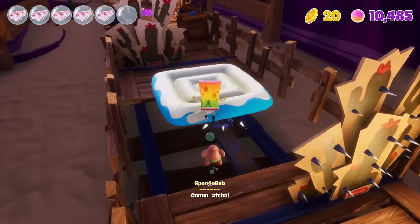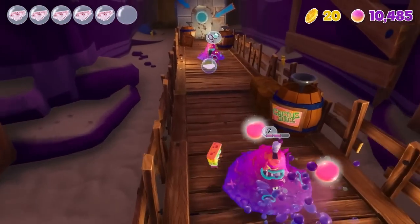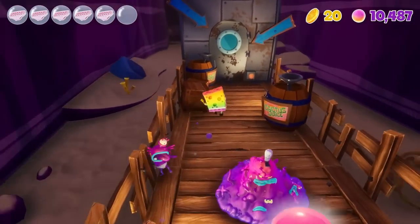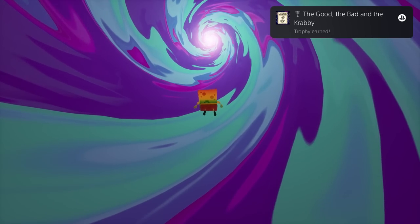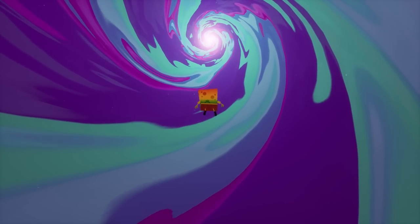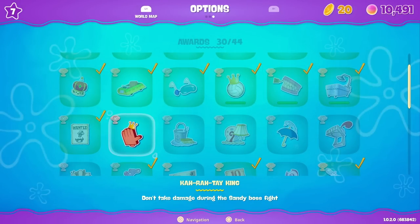Same deal here. We are so super close. And I don't need to fight these guys. So if I could just use them as a speed boost, sure, but there we go, we did it, the good, the bad, and the crabby. Awesome, so we're not gonna watch a cutscene because we've already seen it, but that's a quick one done right away. Pretty cool. So our next award we're gonna focus on is the Karate King.